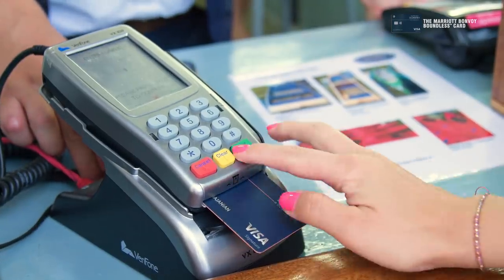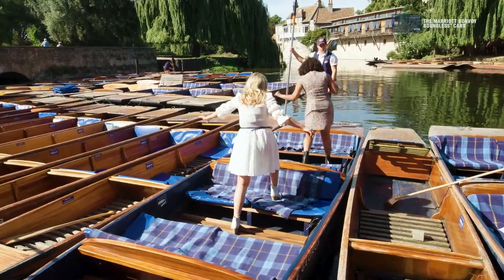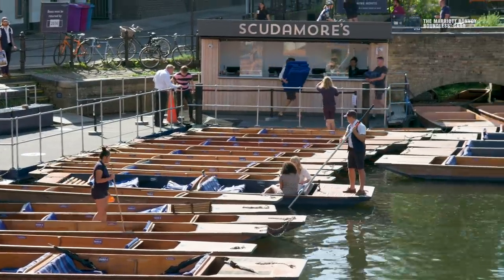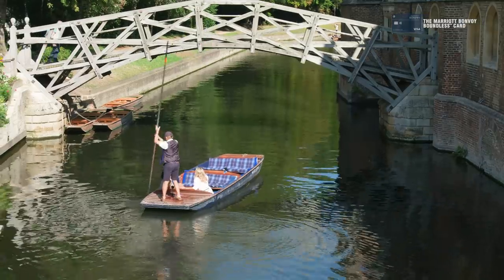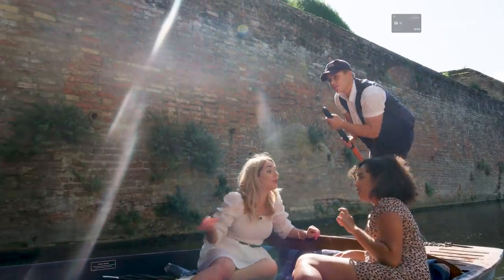Stoked. I really want to learn how to do this. Ready to go? Yeah. Let's do it. I literally can't wait to sit back and chill while Caroline punts me all over Cambridge. I'm so relaxed already. Punting was originally used for transporting goods across the river from Cambridge to Ely. To be a good punter, you definitely need good sea legs, good balance. Otherwise, you might find yourself in the water.